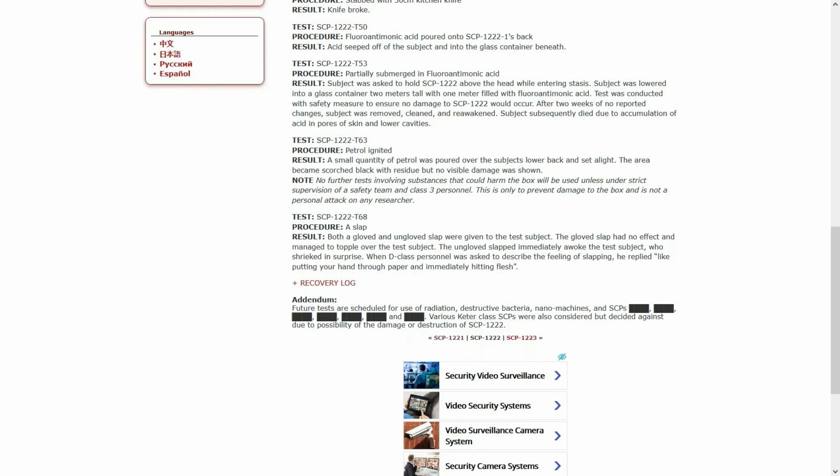Yikes. Procedure: petrol ignited. A small quantity of petrol was poured over the subject's lower back and set alight. The area became scorched black with residue, but no visible damage was shown.